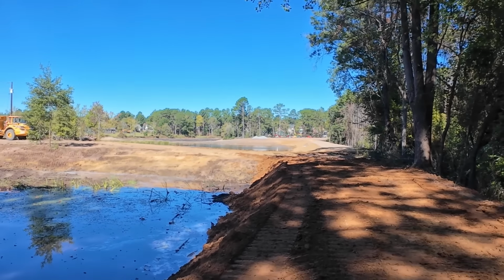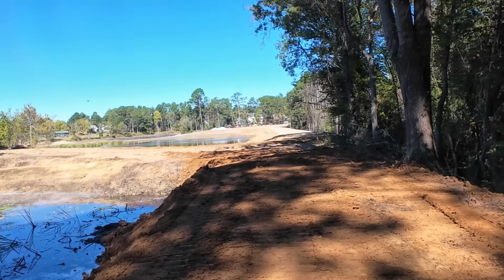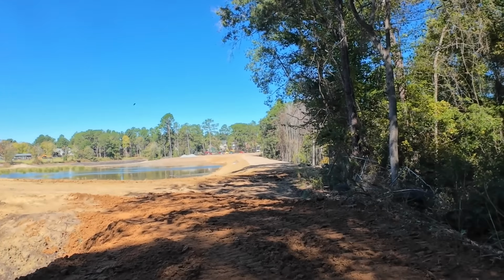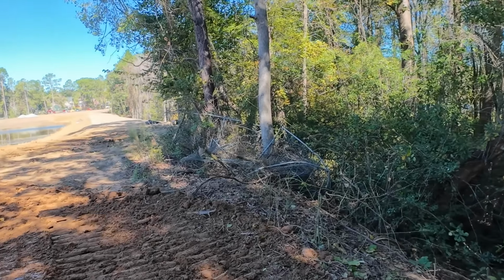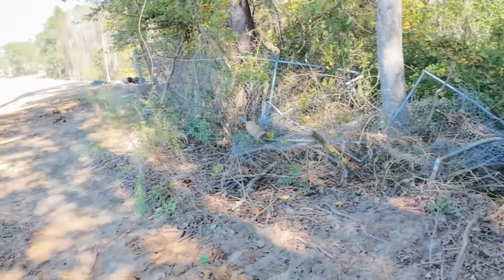We're still waiting on two trucks to come with rock. I got three so far. We need some rock. Got the fence smashed down in here. Just gonna pluck it out, clean this ledge up right here.